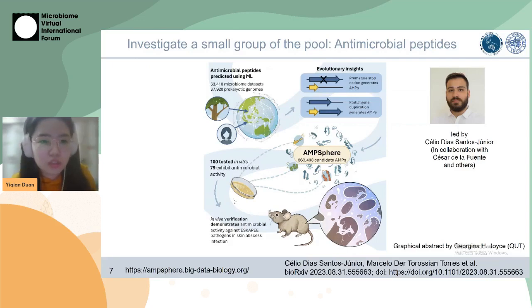Then within the whole small protein pool, we focus on specific functional peptides, antimicrobial peptides. This work is led by Celu. In general, directly from our small ORFs catalog, we used machine learning to predict about 1 million candidate antimicrobial peptides, and then we tested 100 synthesized peptides in vitro, and 79 of them showed antimicrobial activities.